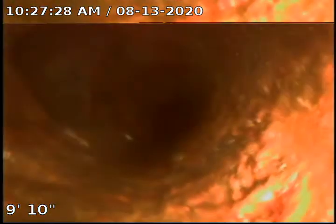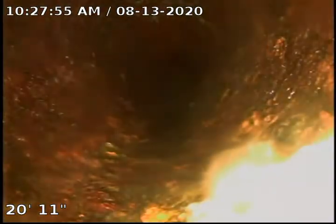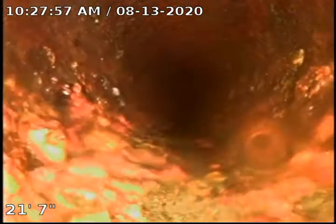You can see we have a drain here on the left at 9 o'clock, which is a floor drain. It's in the mechanical room. As you can see, we do have some scale buildup in the line. Here you can see we have some paper we're going to push through. As you can see, we do have large amounts of scale buildup.